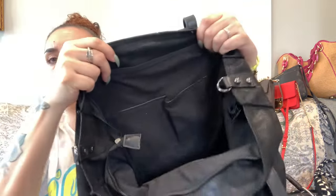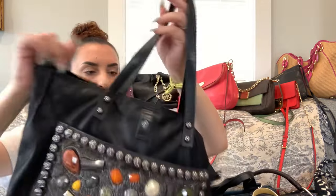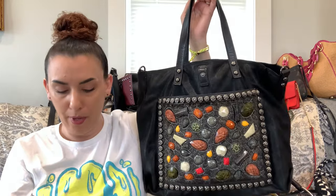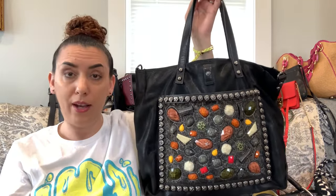DMR Touch with your zipper pocket and your slips. So, nice big tote shoulder bag, really unique. It can have a crossbody strap, as is $45.